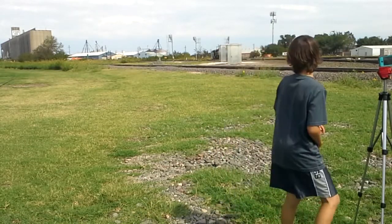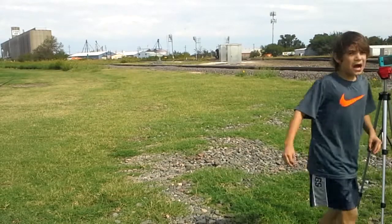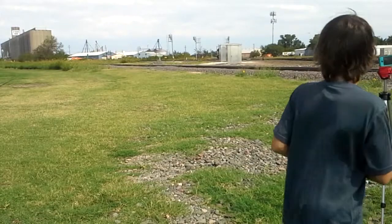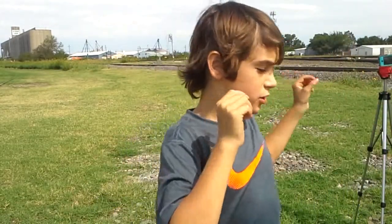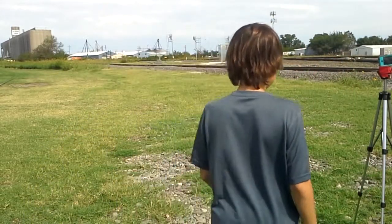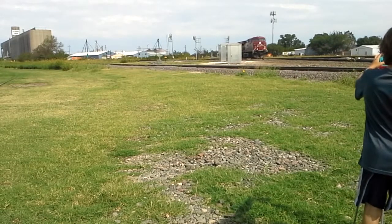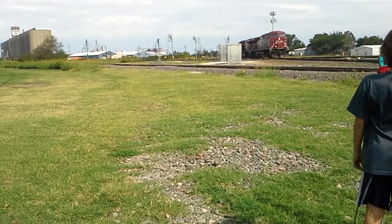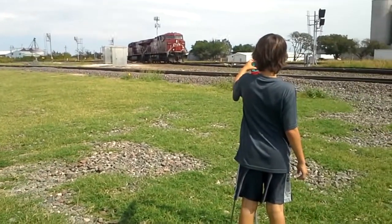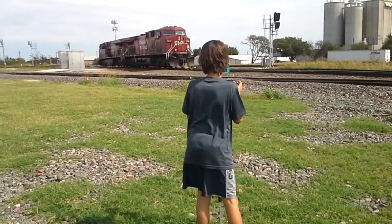Same one. Wait, but how did it turn around? The locomotives are switched up again. I guess since the two locomotives are both pointing that way, they could just easily switch the gear and then start going that way. I know, but one type of locomotive was on the front and one was on the back, and now one's on the back and one's on the front. That Dash 9 is supposed to be on the back.